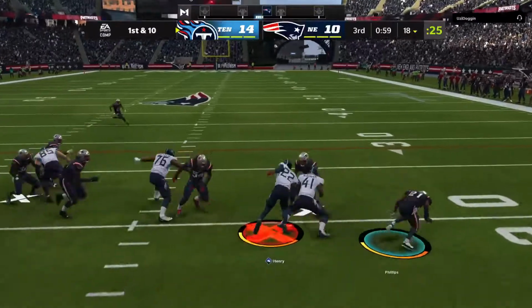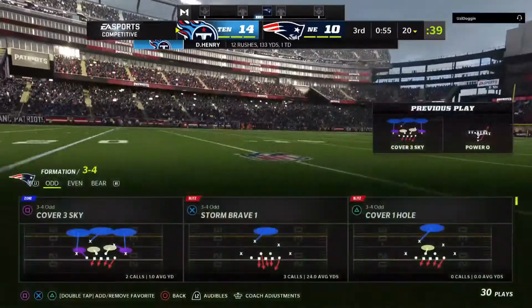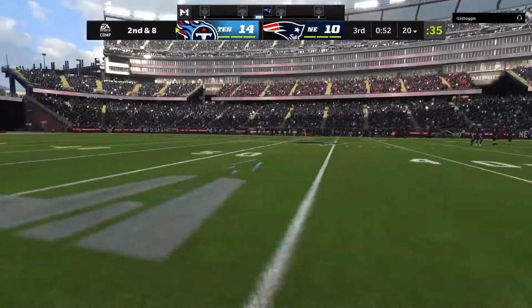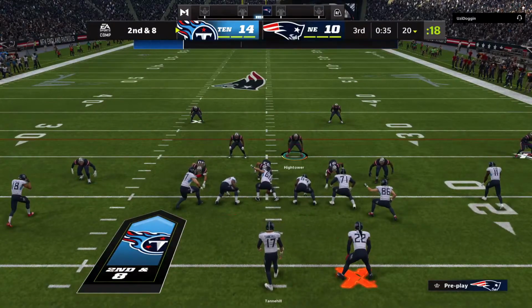And when you start plotting for this drive, when you start thinking to yourself, okay, what are we going to do? You don't go away from what you did before because that worked, but you have to be prepared for wrinkles and counters because you know they'll make some adjustments. The corner, Stephon Gilmore, on the stop.